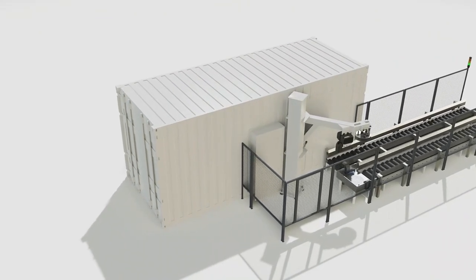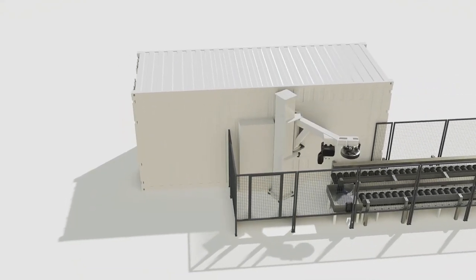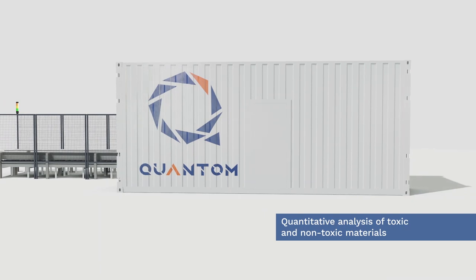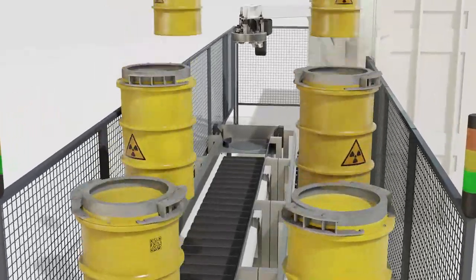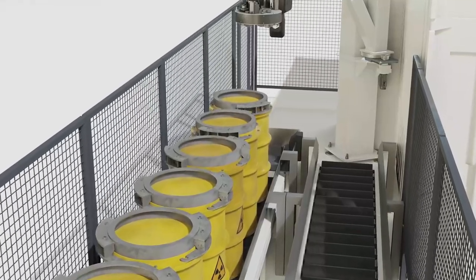To solve this problem, Framatome, together with the Aachen Institute for Nuclear Training and the Fraunhofer Institute, has developed an innovative process known as QUANTOM. The acronym stands for Quantitative Analysis of Toxic and Non-Toxic Materials. QUANTOM is revolutionizing the material analysis and description of radioactive waste.